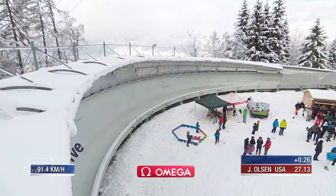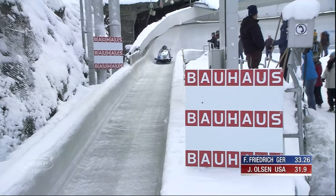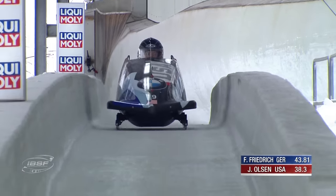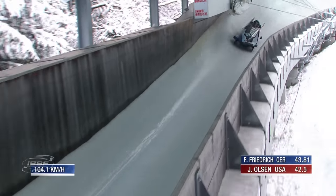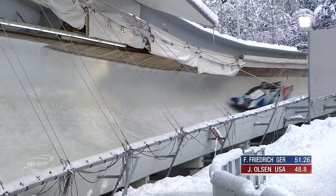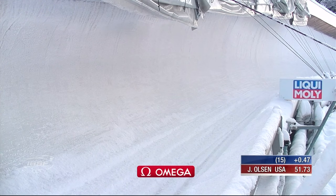profiled by his team. Well, the last two tracks, Winterberg and Igls, are tracks that really don't need a lot of driving compared to somewhere like Lake Placid or where we go next after Christmas, which is Altenburg. This is a brand new four-man, got a combination of different chassis and cowlings, put together by Richard Lobenstein. Oh, big skid. That's the example of too much steering right there. That holds it together at the bottom for 15th place.